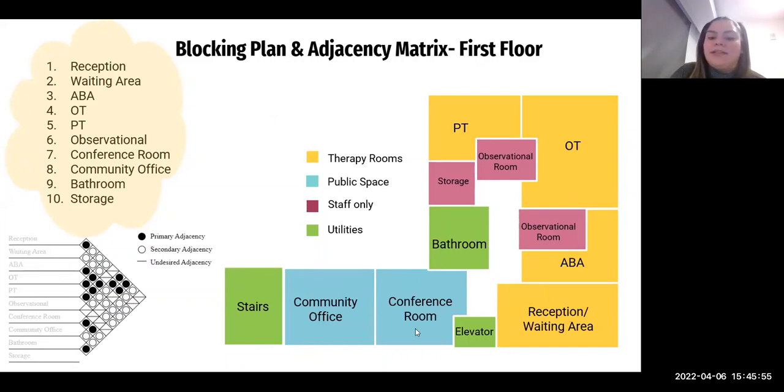So right where you walk in, it's obviously going to be the reception and the waiting area. And on the left, it's going to be more for the community. So the community office, and if there are any larger meetings, they can use the conference room as well for parent-teacher conferences. And then more towards the back, to give it more privacy, are the therapy rooms. And then in between each room, there are the observational rooms. And right across is a bathroom. And each room will have storage, but there will also be a storage room outside of the classrooms.